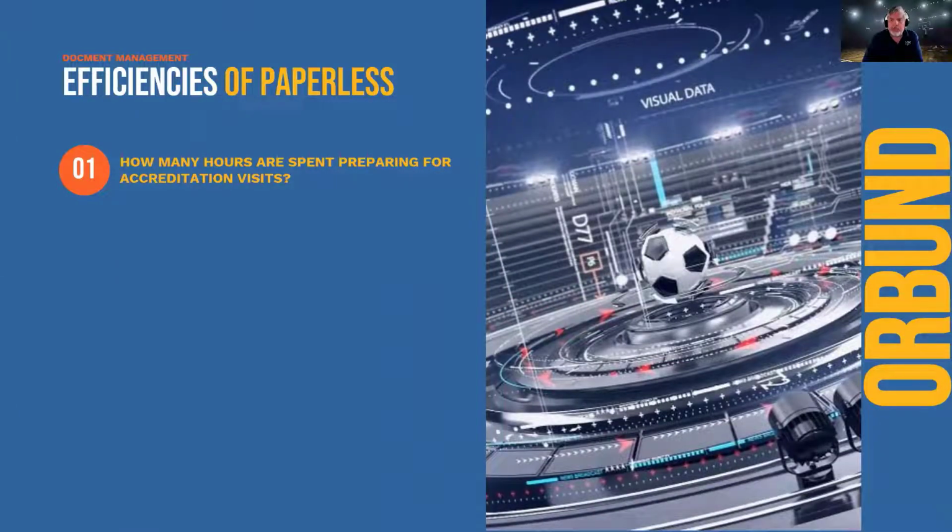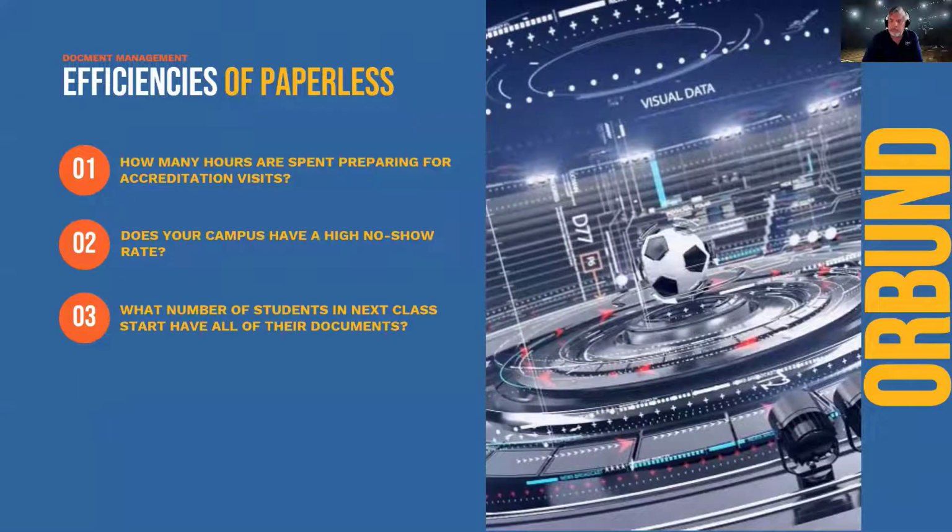How many hours are spent preparing for a compliance visit? Document reviews are a major component of this. A good SIS as the hub collects it easily and allows daily management at a glance. These are two great questions.